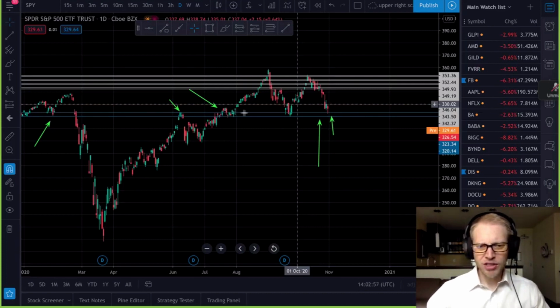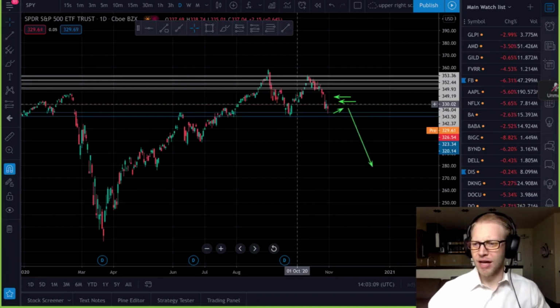Now, are we just consolidating at the top, building energy to make a move higher, or once we start rejecting these areas, will we just continue to sell off? That's what we want to know. Are we putting in a top in the market, or are we consolidating? And something we want to check out is the monthly time frame.